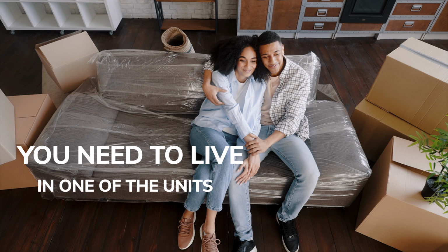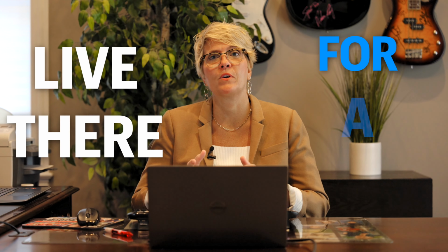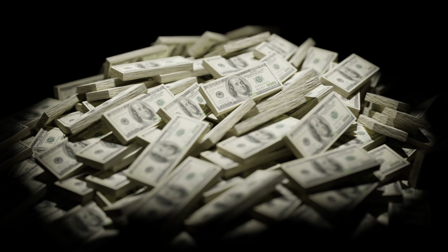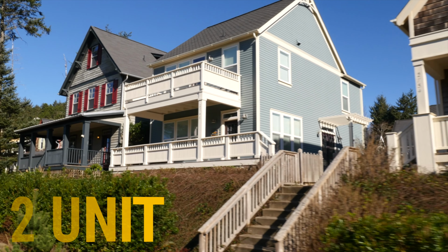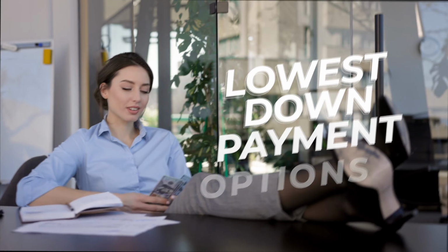So you need to live in one of the units for a year, but let's say you buy your 4-unit property, live there for a year, and then you move out. Now you can go ahead and buy a 2-unit property. You can only have one FHA loan at a time though, but for the 2-unit property, we need 15% down. So I'm trying to walk you through the lowest down payment options.